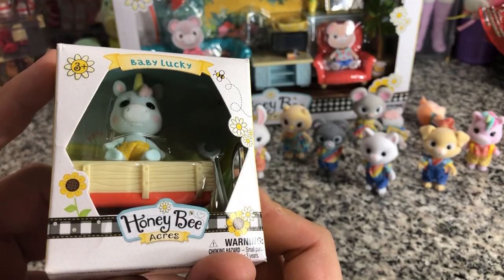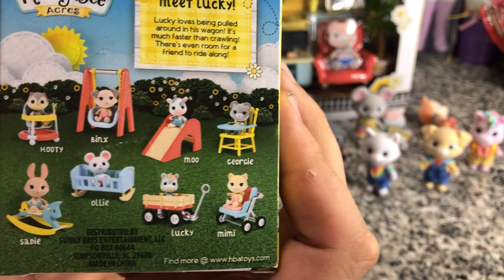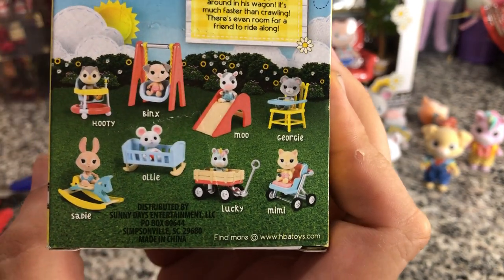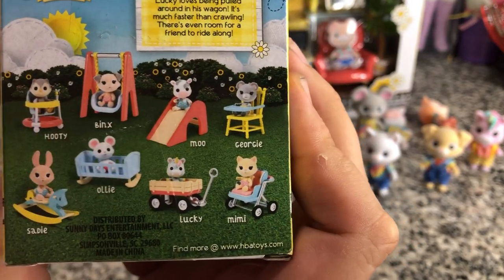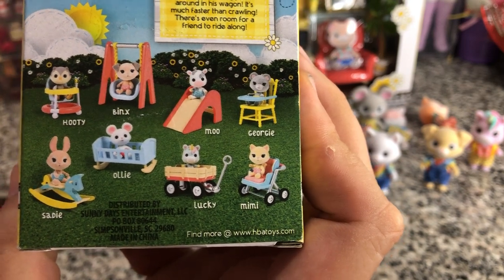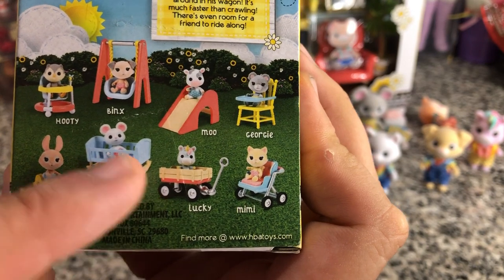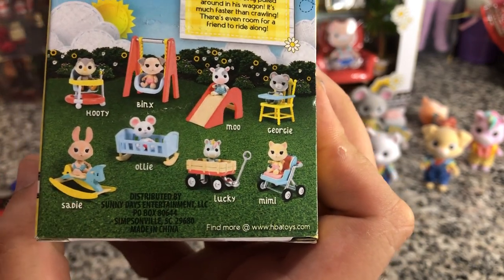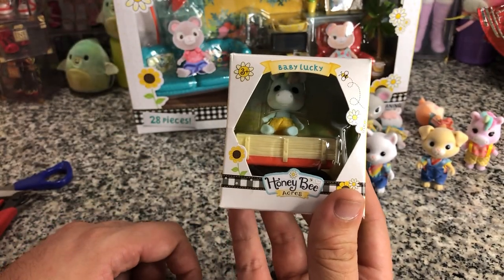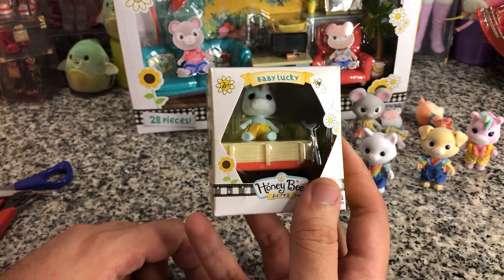This is Baby Lucky, and he's a unicorn like Misty. And now there are seven others. There's Hootie, who's an owl, Binks, who's a dog, Moo, who's a cow, Georgie, who looks like they're either a mouse or a bear, Mimi, who's a cat, Ollie, who's a mouse, that's definitely a mouse, and Sadie, who's a rabbit.